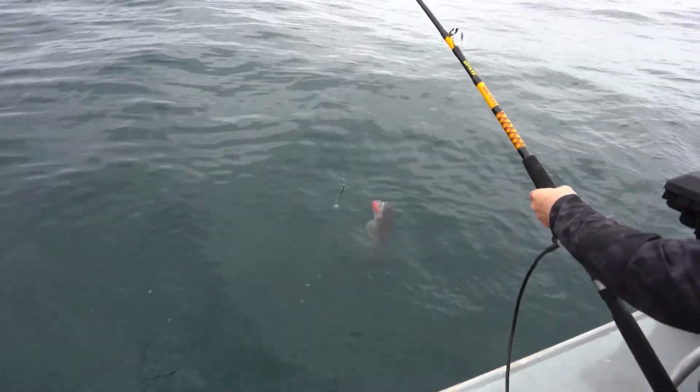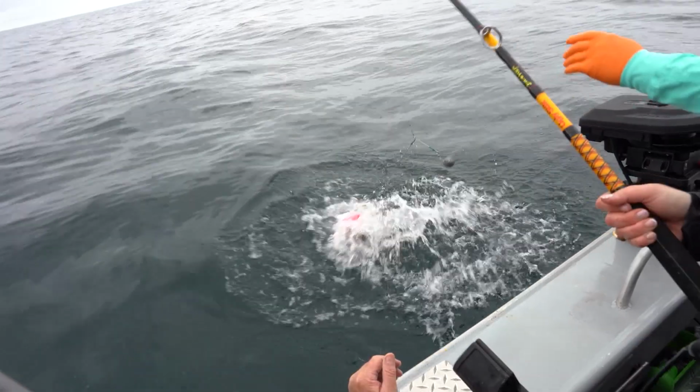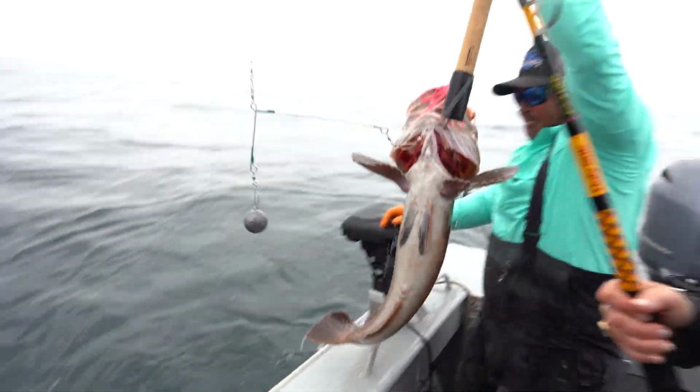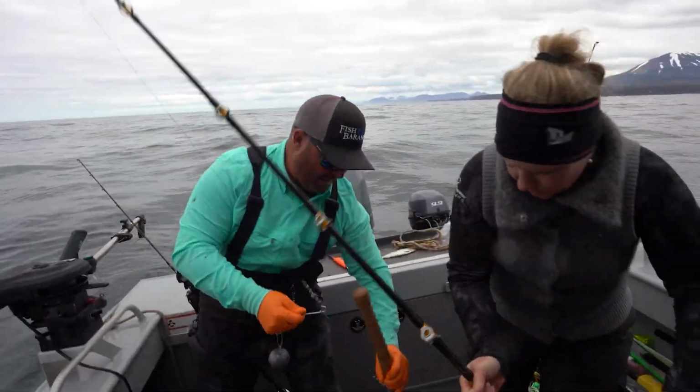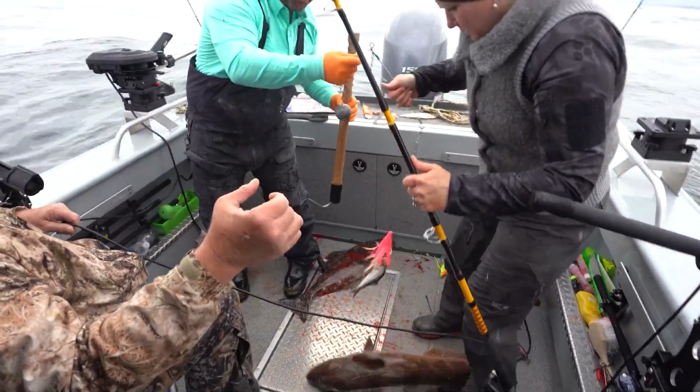Look at these, that's massive. A nice ling. That might be a keeper. Oh, wow. Don't pull his head out of the water. Oh, that's a keeper. Oh, wow. Nice job, Hillary. That's a beautiful fish. We'll have to get a measurement on him for sure.